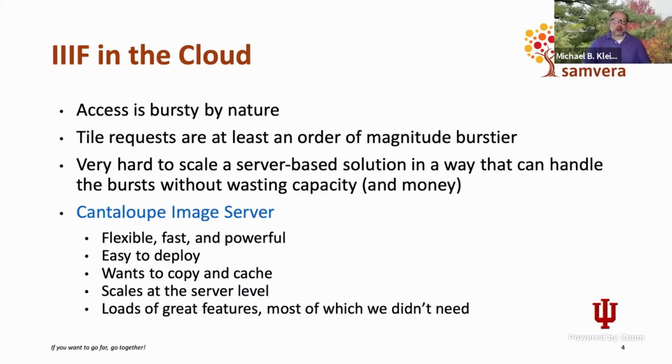Tile requests, which are what are used for things like Google Maps or any number of those zooming image viewers that let you zoom from an overview into high detail, are at least an order of magnitude burstier than other full image requests because people pan around and zoom a lot, and it creates a whole lot of requests for smaller images. It's very hard to scale a server-based IIIF solution in a way that can handle your maximum demand or even your average demand without spending a lot of time sitting idle and wasting capacity and money.